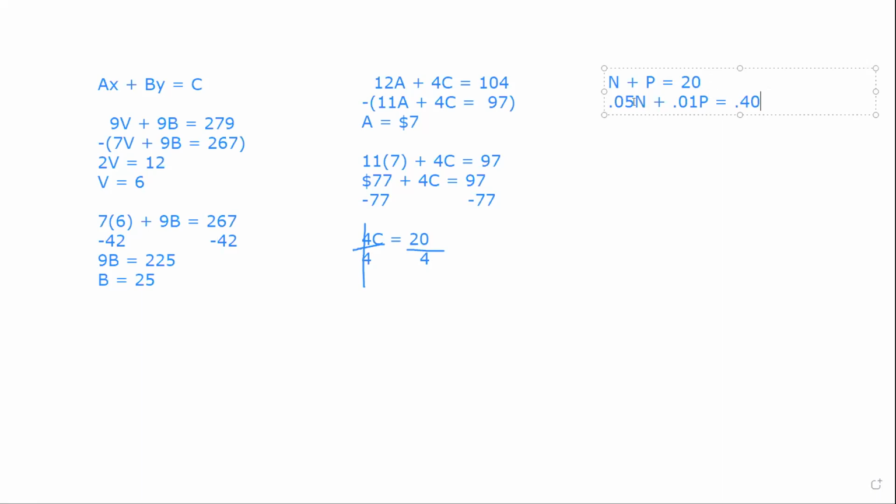Jessica's got the right idea. Change this to 5. Change this to 1. Change this to 40. Move the decimal point. Move the decimal, exactly right. And all that really means is we're multiplying all the terms by 100. So 100 times everything in there. And if you remember how multiplying decimals works, when we multiply, we're moving the decimal to the right. So now we got 5n plus p. I don't need the 1 anymore. It was 1p. And that's now totaling 40. Okay, good. Got rid of the decimals.